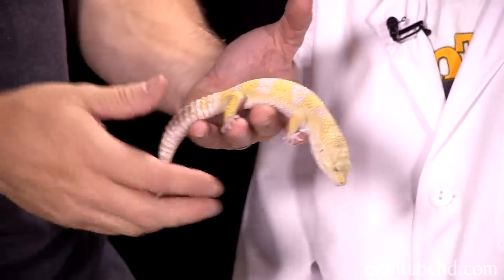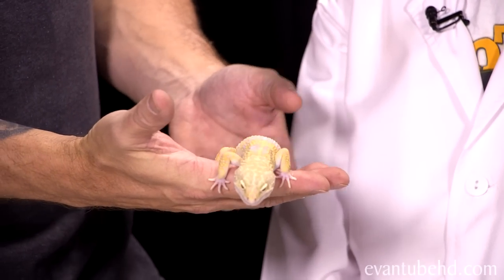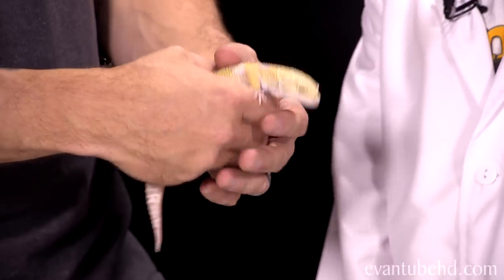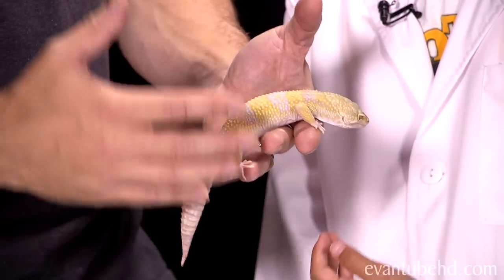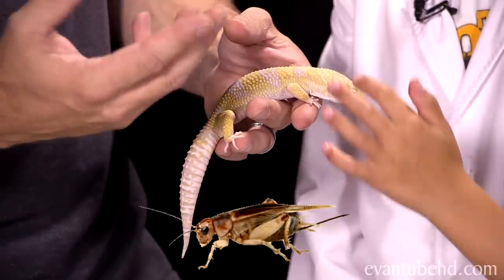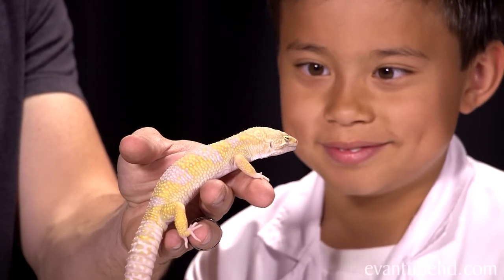Now it's never gonna look exactly the same as this tail here. It'll look a little bit less ridgy and it'll look a little weird, and it takes about 2 or 3 months for a tail to completely grow back. But these guys are actually insectivores, so they're gonna eat basically all kinds of different bugs, mealworms, crickets, roaches, all kinds of different things. And he's a cute little bugger, isn't he?